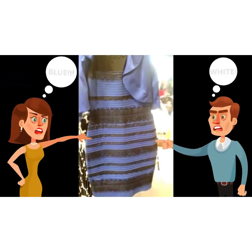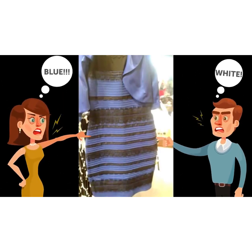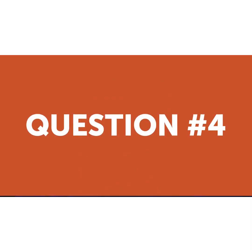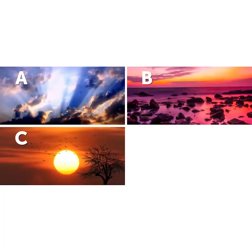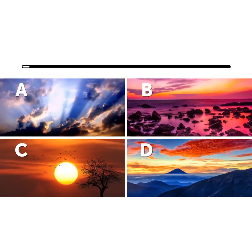Man, I hope it won't start a huge debate like with this blue and white dress. Remember that? Anyway, another question is waiting for you. Question 4. I hope you like sunsets just like I do. So here's 4 pictures of a couple of the most beautiful sunsets ever. Choose one of them.